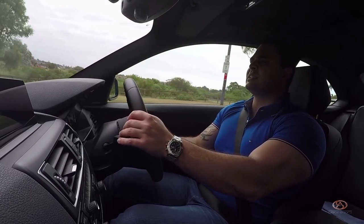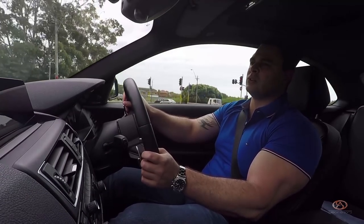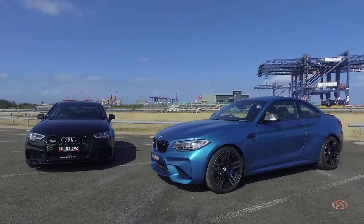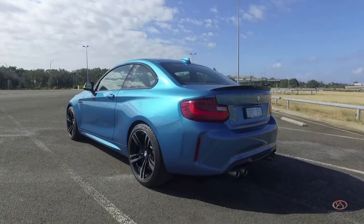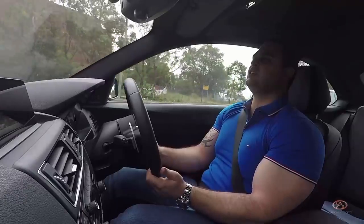But overall, this car here does sound a lot better. It's louder, definitely louder. More pops and crackles. It's a six-cylinder turbocharged motor. The other one's a five-cylinder turbocharged as well. But this overall has a really, really good feel to it. I like the feel. It's a very comfy car. It's a car that you can use all the time.